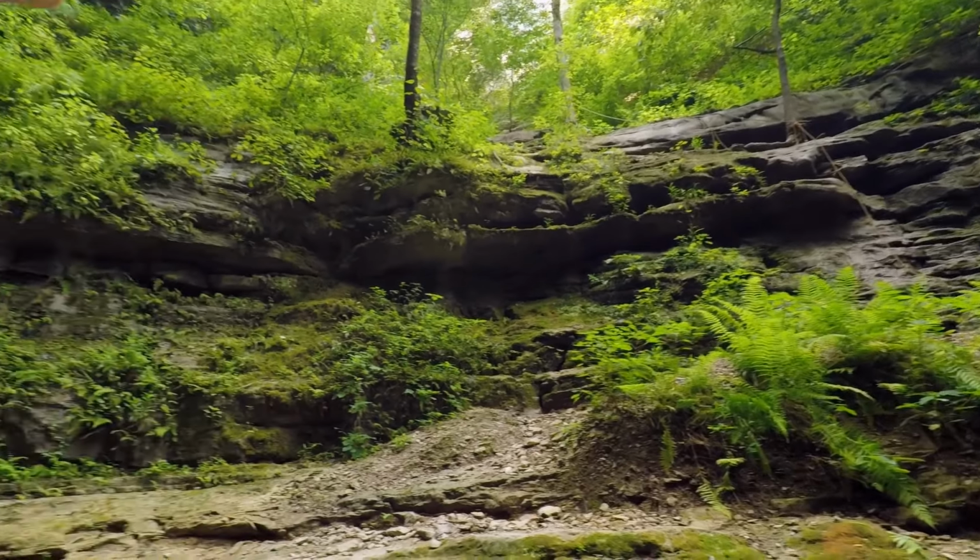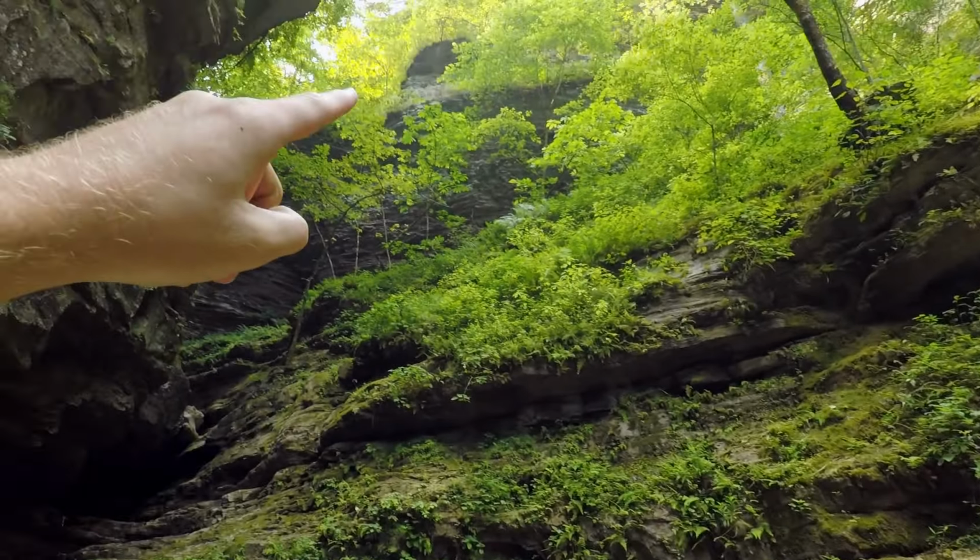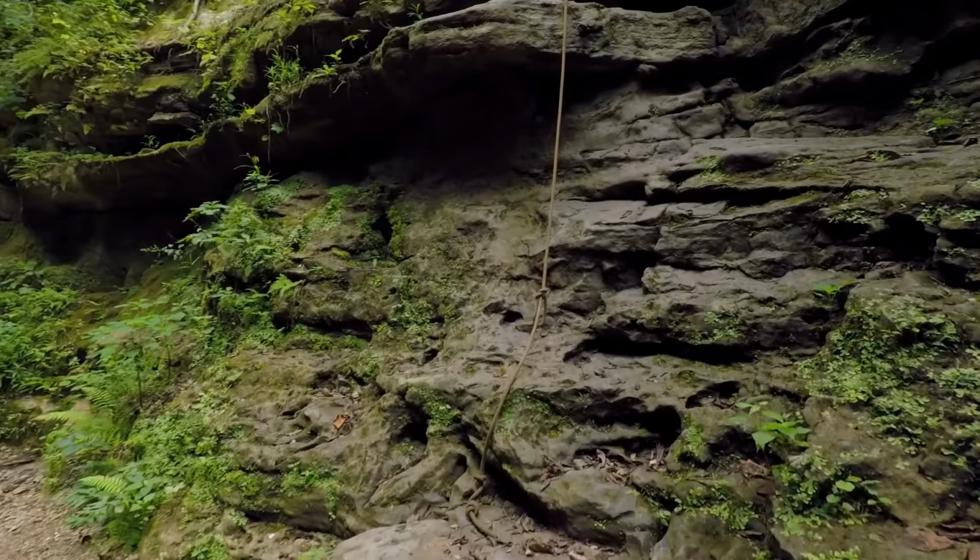to go up, over, way up and around. I'm going to attempt to do that. Kind of nervous. Here's a section of rope.